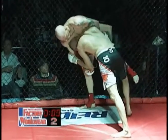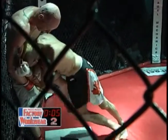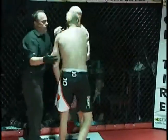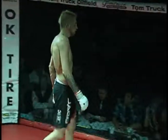Greg's got to work that underhook a little bit higher right in that armpit so he doesn't get turned up again. Lindsay's doing a good job of keeping that body low and working for that takedown. Definitely steal this round. Well, not necessarily steal this round. Great round again. Fans got a little bit restless, but we had a good stand-up war at the beginning of that, and then it turned into another jiu-jitsu battle on the ground.